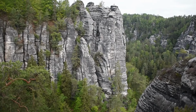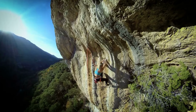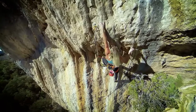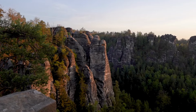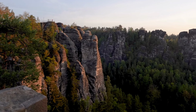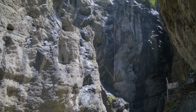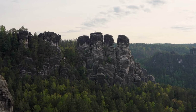These dramatic rock faces aren't just for admiring, they're a playground for thrill seekers. Rock climbing enthusiasts from all over the world flock to Saxon Switzerland to tackle its challenging cliffs. Imagine scaling these natural walls, feeling the adrenaline rush as you conquer each hold and reach for the next. But even if you're not a daredevil, you can still explore hidden caves, scramble up smaller rock formations, and feel the raw power of nature at your fingertips.